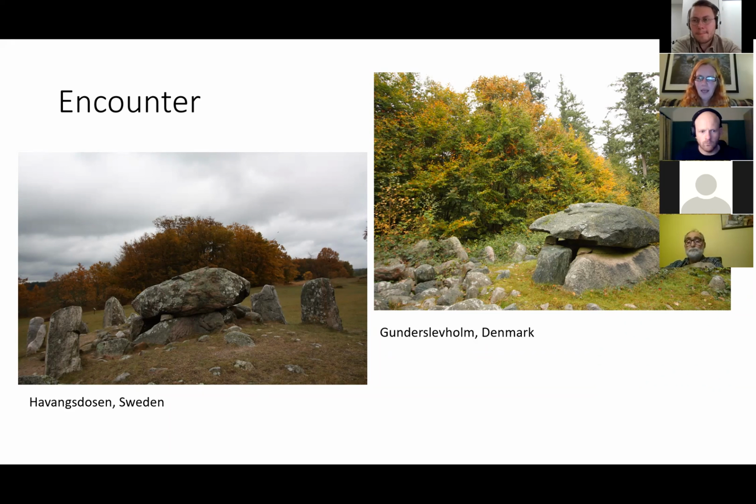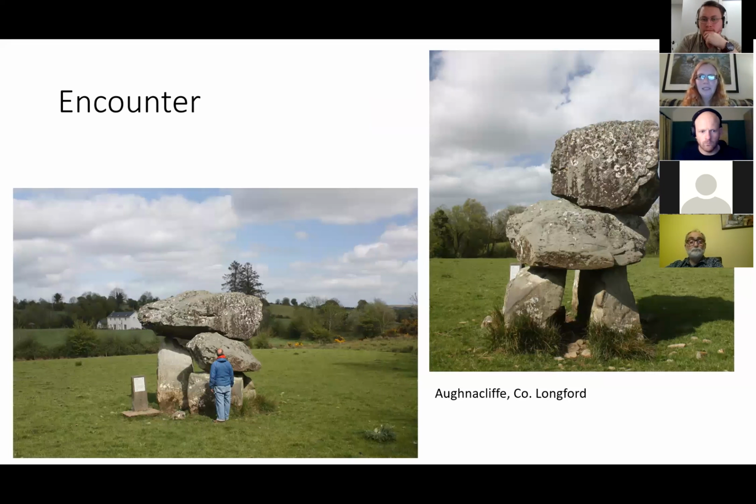And it's one site that we kept coming back to. In fact, we visited it many, many times because it was completely perplexing in so many different ways. It's this site, Ackna Cliff in County Long, middle of Ireland. The first thing is it is a dolmen of some description, but it clearly doesn't have a portal in the traditional sense of the word. It clearly does not create any sort of chamber. It's just this weird stack of stones. And you can see Colin there looking up at it, pondering what on earth to make of this particular monument.